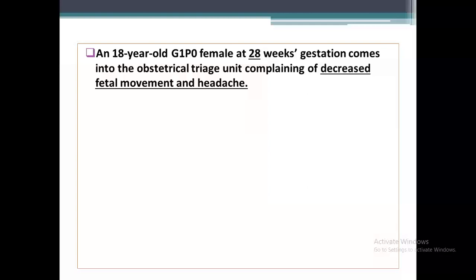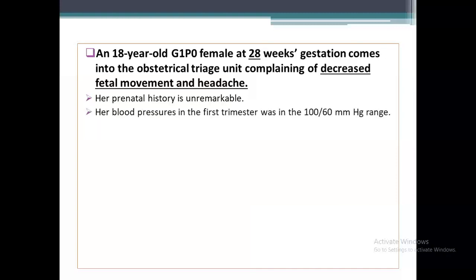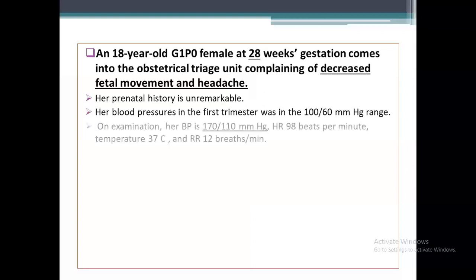So she complained of headache. Her prenatal history is unremarkable. I mean, history before pregnancy is unremarkable. Her blood pressure in the first trimester was in the normal range. At the time of arrival on examination, her blood pressure is 170 over 110, so it is severe.